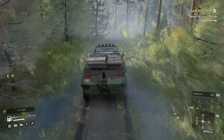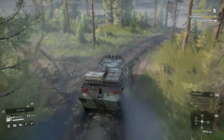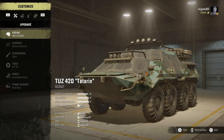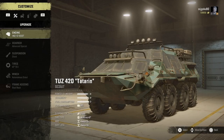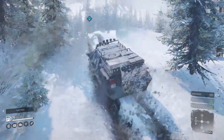Now, with that out of the way, join us as Level Based Gaming rates the top 5 best vehicles in Snowrunner. Starting up the list at number 5, we have the TUZ 420 Tatarin? Wait, that doesn't sound right. The TUZ Tatarin Scout. This 8-wheeler armored personnel carrier is not only the best scout vehicle, it's the most effective.